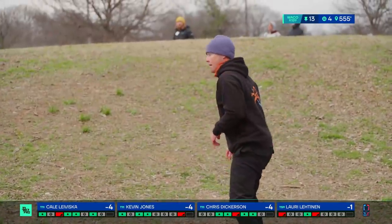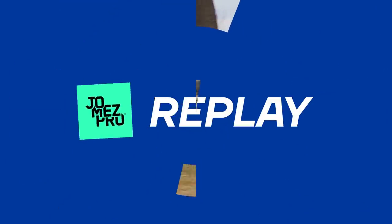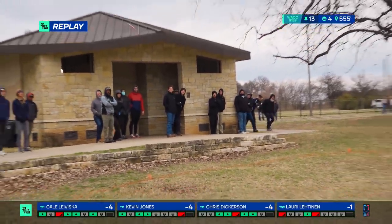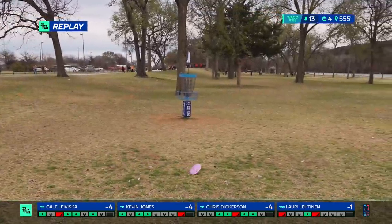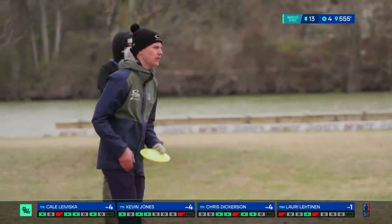That was insane! What a shot from Cale! Playing the wide shot near the bathroom. And look at this skip. Oh, he hits the concrete. That's perfect. Playing it long of the basket, giving him the tailwind putt. You cannot throw a better approach from where Cale was. That was insane.